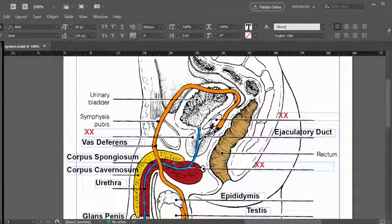So now we come back, we see the only thing we have not labeled are the glands. So starting down here, this little one here is called the bulbourethral gland. And so the bulbourethral gland also used to be called the Cowper's gland. You might see that term sometimes also.